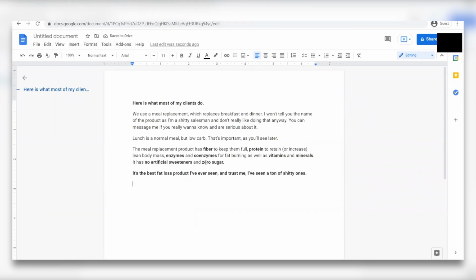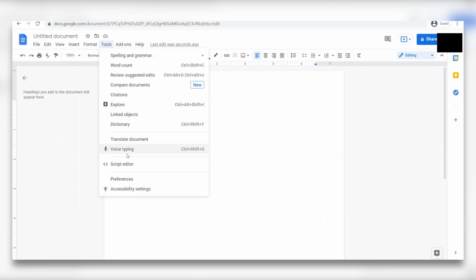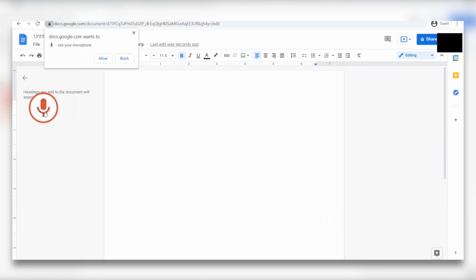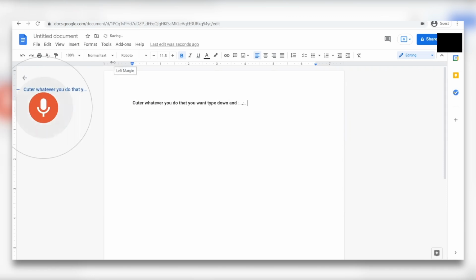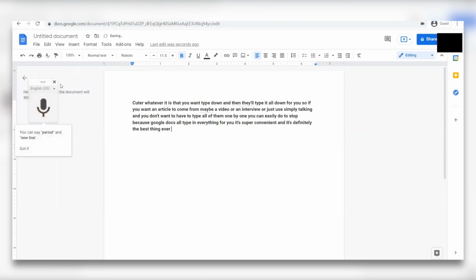Another thing about Google Docs is that if you want to start from scratch and not actually copy from a whole article and just paraphrase, you can do that. You can actually speak rather than type, and here's how you're going to do it. Go on Tools in the bar on top and then select Voice Typing. So basically how this works is that you're going to speak into your computer, whatever it is that you want typed down, and then it'll type it all down for you. So if you want an article to come from maybe a video or an interview or just you simply talking and you don't want to have to type all of these down one by one, you can easily do this step because Google Docs will type in everything for you. It's super convenient and it's definitely the best thing ever.